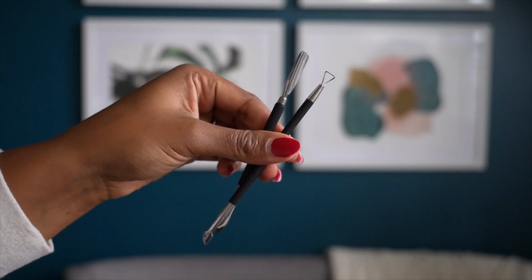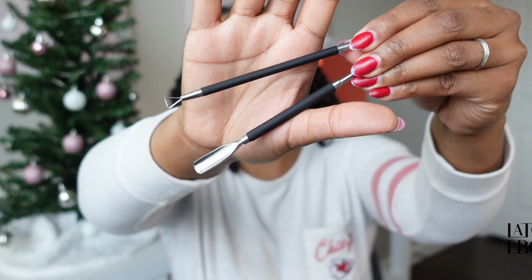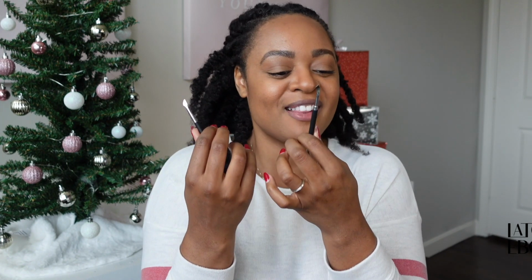Okay, so this is the one from Walmart. Oof, the look and feel of this one is just boss though. And these are from Amazon. And to be honest, the weight and the feel of this feels a little more luxury to me. So I think I'm gonna keep the ones from Amazon and take back the Walmart ones. But hey, I'm gonna link them both for you.